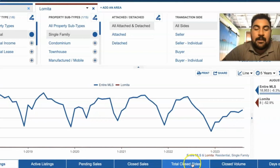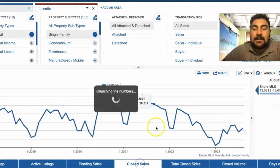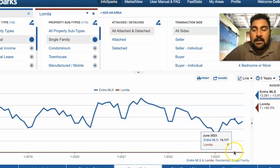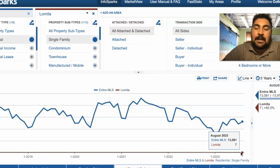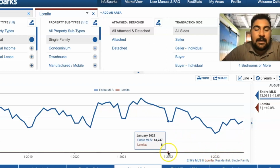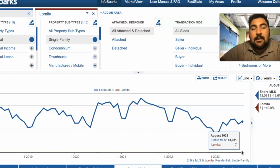So now we're going to jump into the closed sales, just to see how many properties have closed in the past month. And we are seeing that there have been 7 closed sales here in Lomita. And again, that's about average. There's not a whole lot of inventory that comes up in Lomita very often as we look back. If you see a property right now, guys, I would highly suggest jumping on it, especially if you like it, or at least taking a look at it.